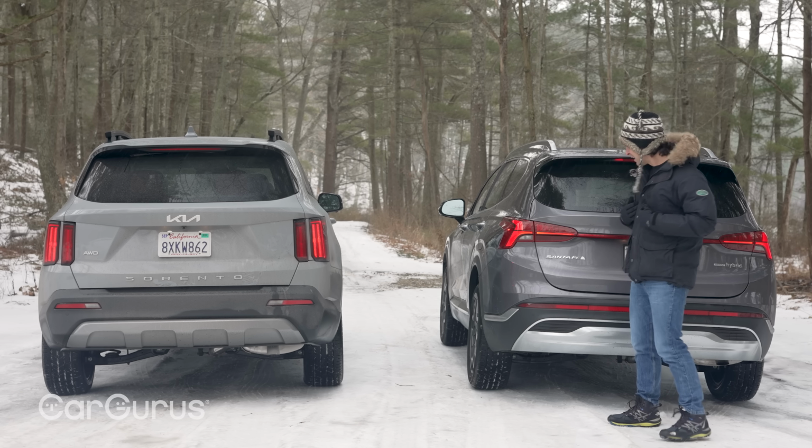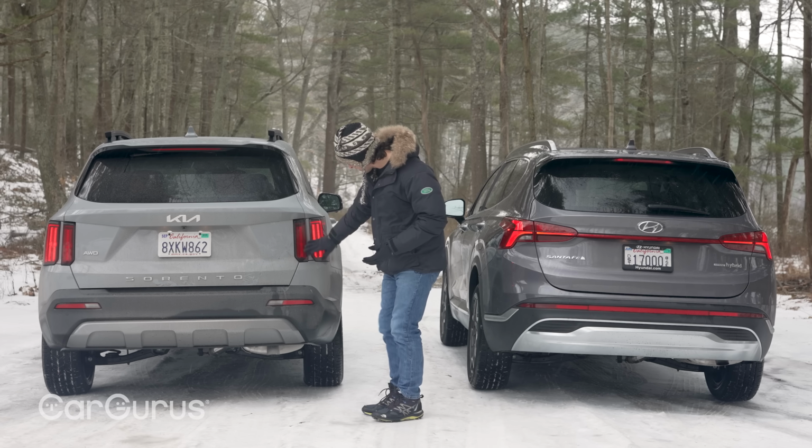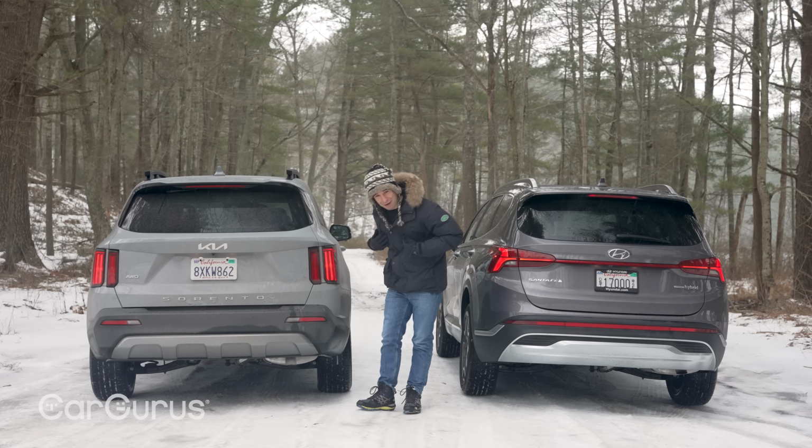That really bothers me. But both of these vehicles, they're decent looking. I kind of like this light treatment here. It reminds me of some early 2000s Ford Mustang. There's some disagreements here on the set, but that's how it is to me.